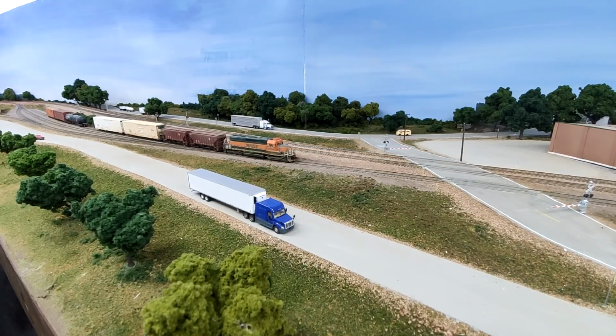All right, so the two reefers will go into the storage track, but before we set them there, we do need to get those two box cars. So we're going to go ahead and collect those up and put them into the departure track.